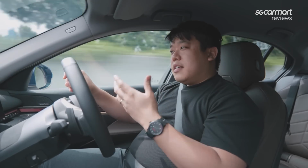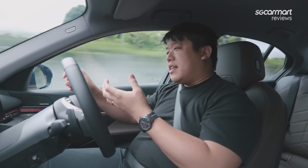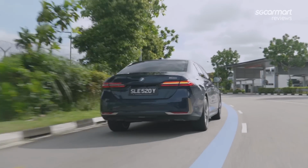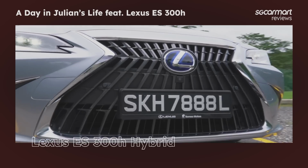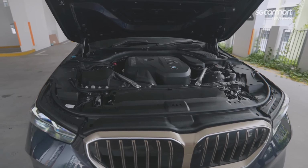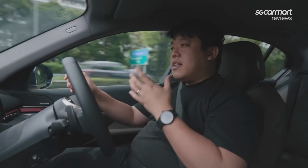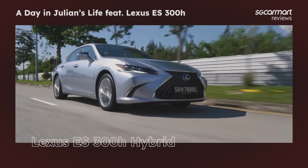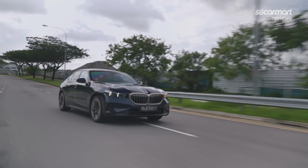Engine power is give and take some. I believe the Lexus has a higher brake horsepower, but yet the 520i is faster. You're gonna get mild hybrid on the 520i, you're gonna get a proper hybrid on the Lexus. You're gonna get a 2.5 litre NA versus a 2 litre turbocharged. It's a very close fight. So I have to say, if you're looking in this segment, it's a go try between these two. Whether you want something more comfortable, more refined, or whether you want something that just has that little bit more of a driving pleasure.